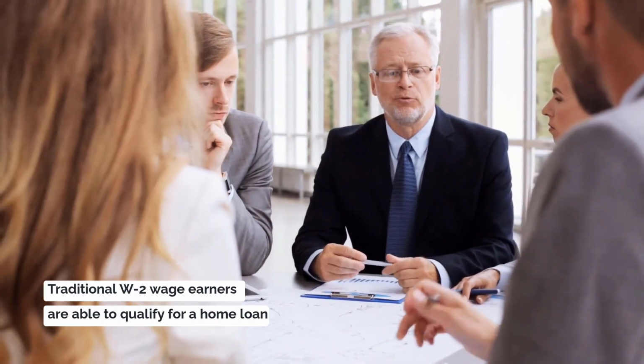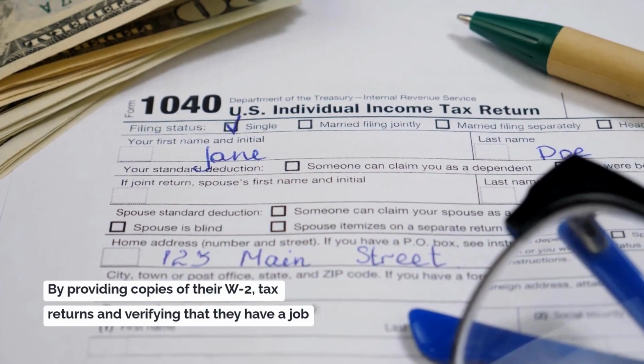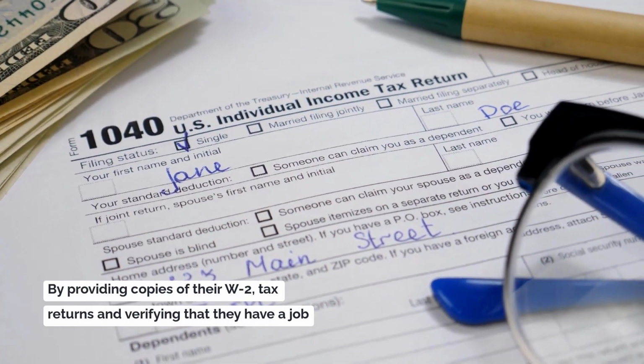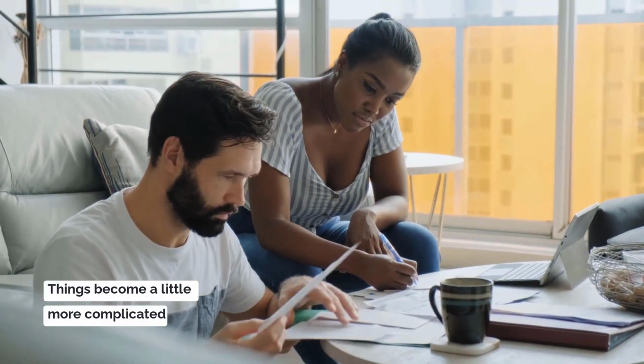Traditional W-2 wage earners are usually able to qualify for a home loan by simply providing copies of their W-2s, tax returns, and verifying that they have a job. But when you own your own business, things become a little more complicated.